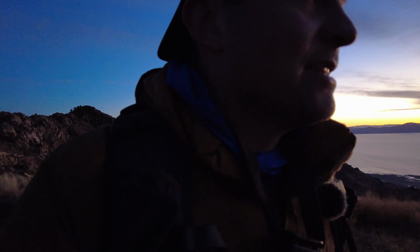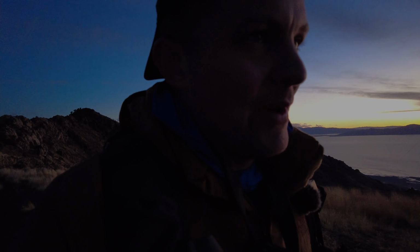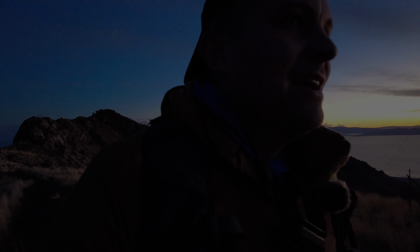Had perfect conditions, a nice mix of clouds and sun with a perfectly clear horizon. So you got that last little bit of golden light at the end of the day. So overall, awesome hike, awesome trip. I'll keep doing this one around winter time for the rest of my life because it's just so unique and cool.